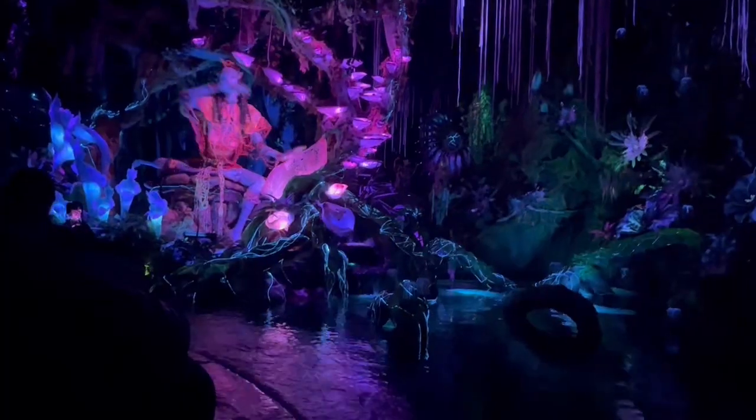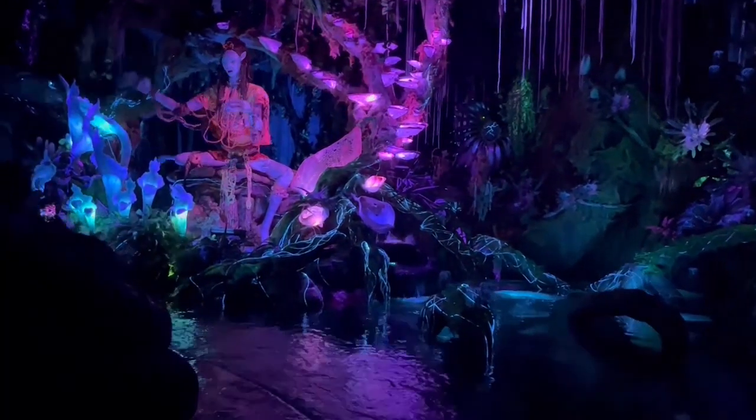I'm ruining the joke. Na'vi River Journey might look like your average water ride in the dark, but it's got one of the most sophisticated animatronics in Disney World. It's a must see. Look at that, she is a beaut.